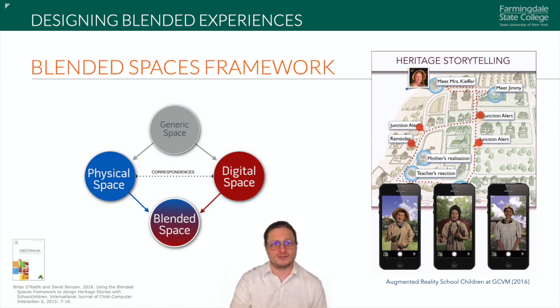Meanwhile, the Blended Spaces framework that David and I put together looked at how school children can transition in and out of physical places through augmented reality platforms. However, understanding how to transition between digital and physical spaces isn't so easy, and it wasn't clear in our original work how those two things came together.